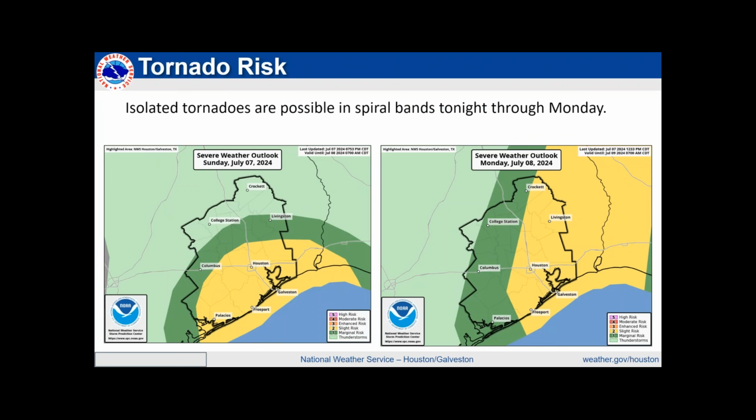Tornado risk, as I spoke about earlier, is going to increase here overnight and probably continue then into Monday and extend further north and east, even from Southeast Texas. Looking for those isolated tornadoes in rain bands. They're hard to warn for sometimes. They're brief. And we'll be watching that closely here tonight as rain bands come onshore.